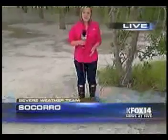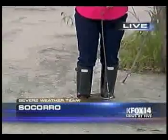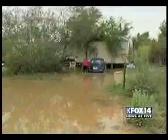Neighbors here on Coker Road say they're trying to help each other, and there are still about 6 inches of water around these pecan trees. And the mud here is really thick. My feet are starting to sink into it. And one woman I talked to who lives around here says she still hasn't been able to leave her mobile home. Barbara Cahill says the water around her mobile home has only gone down about an inch an hour.